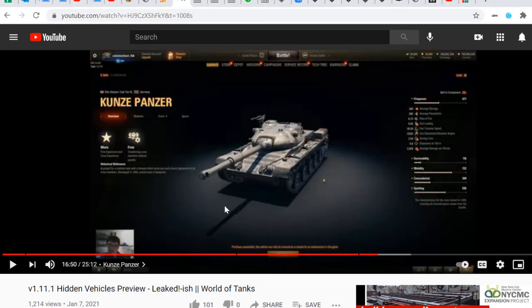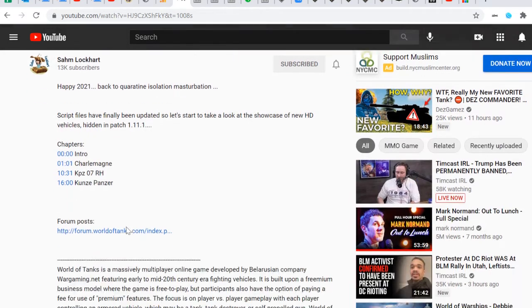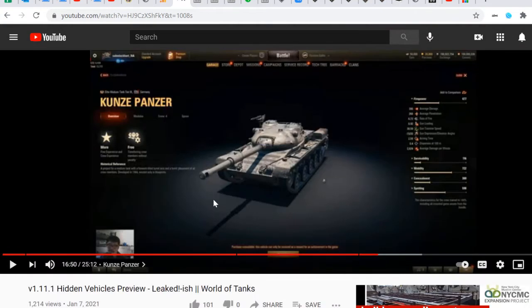This is World of Tanks News for January 9th, 2021. The first thing we have is hidden vehicles, which were reported by Sam Lockhart. The vehicles are the Charlemagne, I guess let's call it K Panzer, and the Kunze Panzer. So we're going to look at these vehicles.